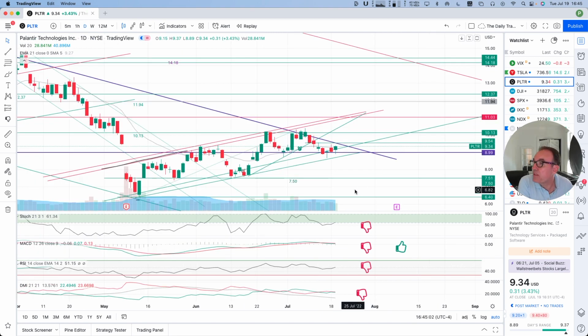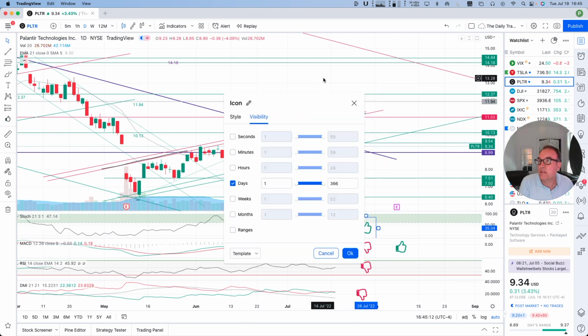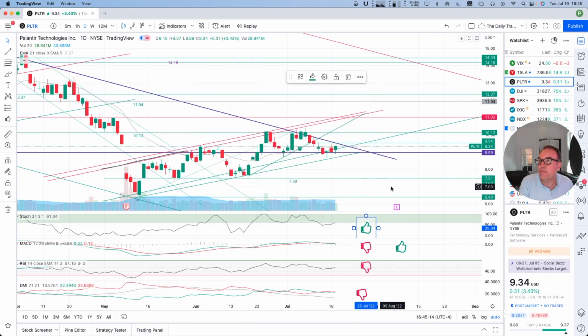Coming back to the daily chart, we are gaining back MACD over 60. That's always nice to have. And we are getting very close to this downward resistance. We are very close to that one here.